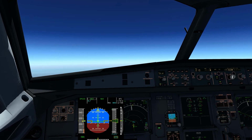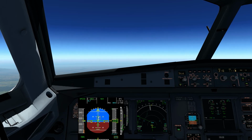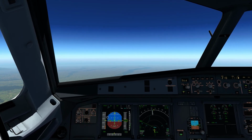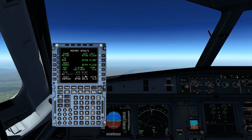Initiating descent, I bumped up the speed to 210 knots, probably because I thought it might not descend as early or before it reaches 200 knots. So I just wanted to descend because I was already at the top of descent.